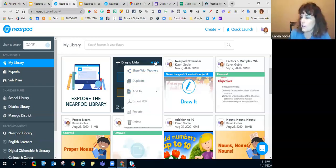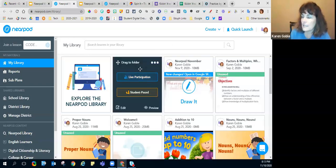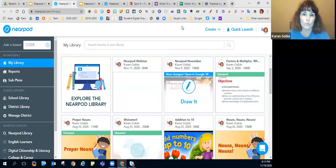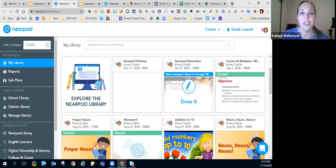Right. So see right here on those three little dots. When I went to this lesson, there are three dots at the top. You click there, you can share it with other teachers if you want, you can duplicate it, but you can also add it to your school library. And then there, you can create folders if you want to keep them organized. Those are all great questions. Okay, we're going to go ahead and move on to the immersive reader.